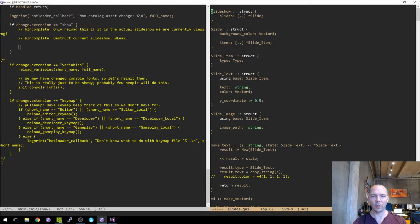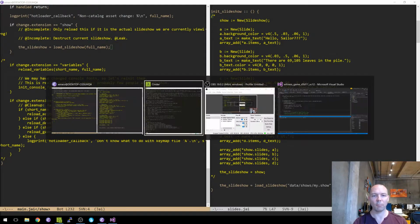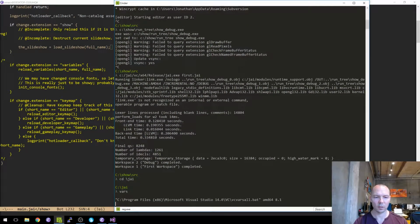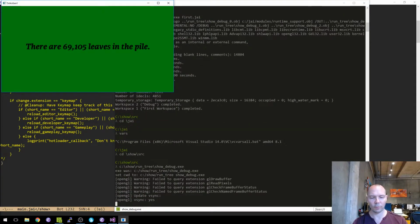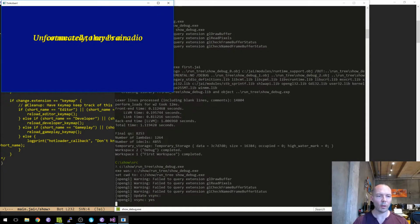I'm not going to worry about leaking the current slideshow, because I don't care. This is only for during development anyway. We'll see. And then I think that might do it. That might be everything that we need to do to hot load. Oh. I did not successfully compile before. Oh, wait. Compile. Thank you. All right, so. Right, so we have this.